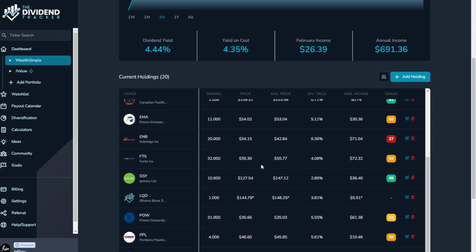Fortis is another big holding. They are very steady and right at the average price I bought them at. They are at 4% yield, so I've actually maybe made 16 or 20% on this company just by holding it over the past few years.